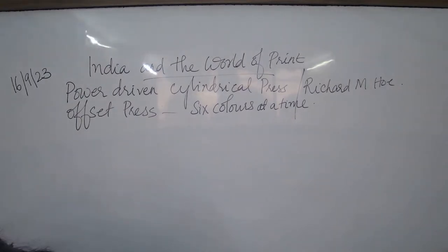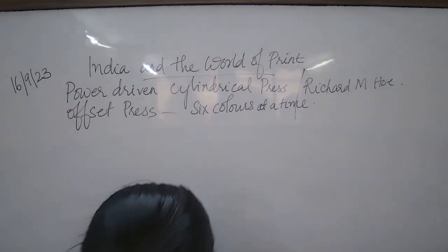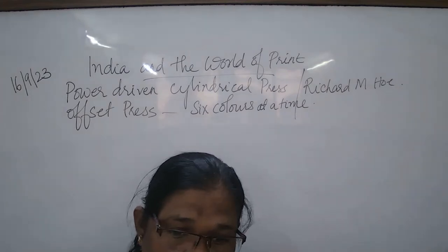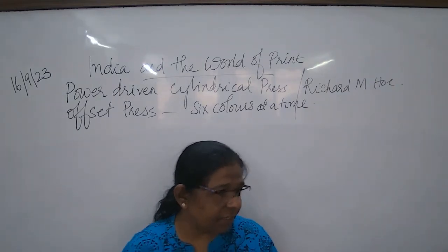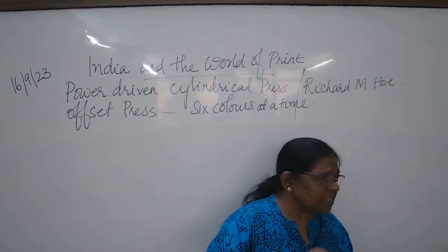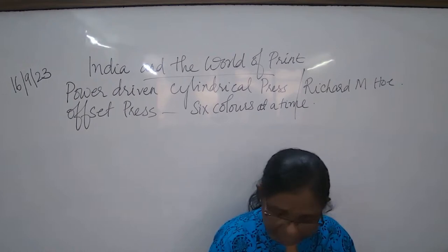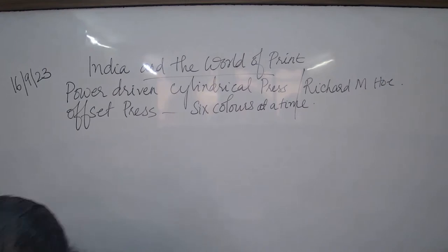In the 1920s in England, popular books were sold in a cheap series called the shilling series. One shilling: popular books were written in smaller form. Shilling is the currency. See, in our country, paise. Like that, shilling was the cheapest currency at that time in England.